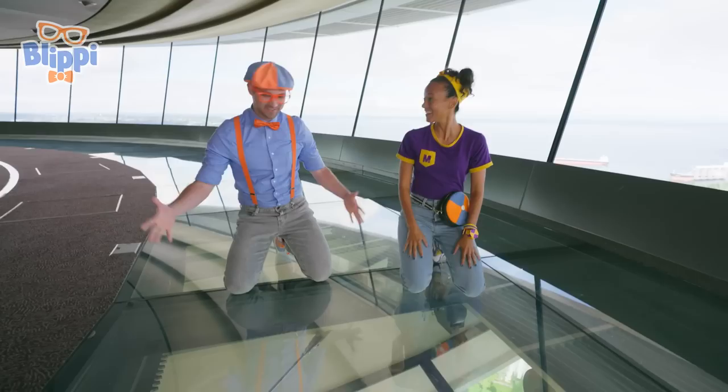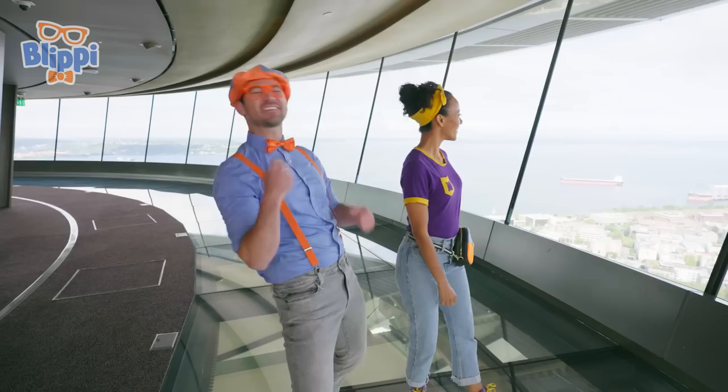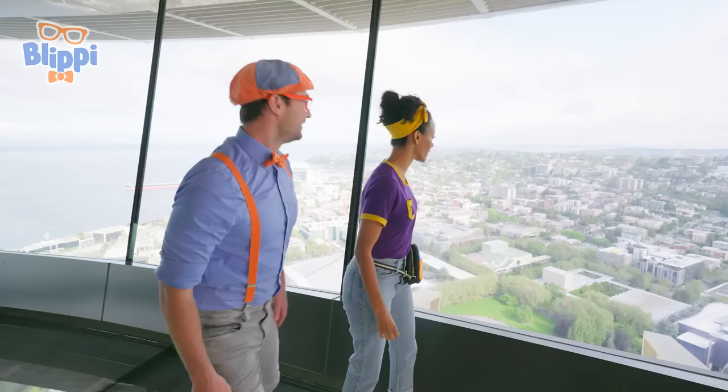Whoa. Yeah, and if it rotates and goes all the way around, we can stand right here and see the whole city 360 degrees. Oh, it's so cool. Yeah. Speaking of cool, look at the view. Yeah, look at all of those houses. Wow, that building is so big. Whoa, really big, but not as tall as this tower. Yeah. Whoa, and that's a big lake over there.